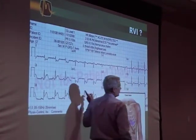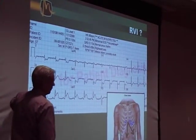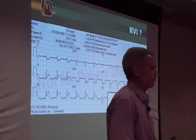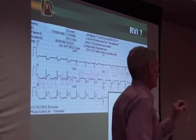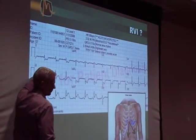How does that show up on your EKG? Take a look at lead 2 versus lead 3. What do you notice is different about the two? There's more elevation in lead 3 than there is in lead 2. Everybody see that?